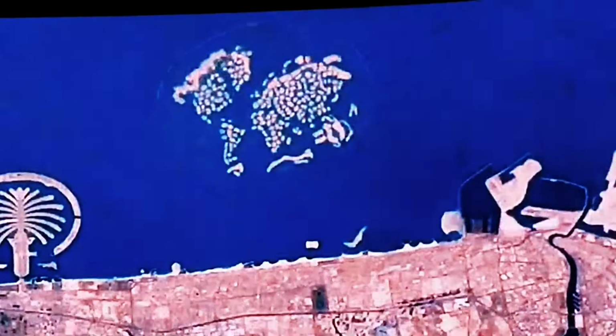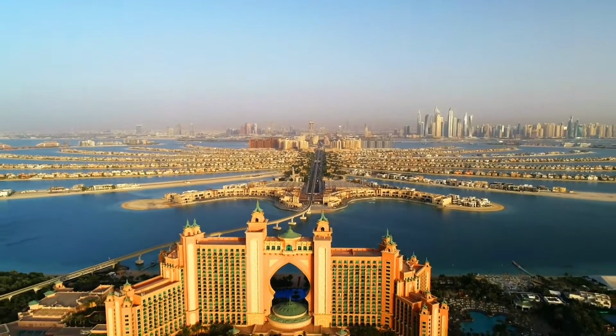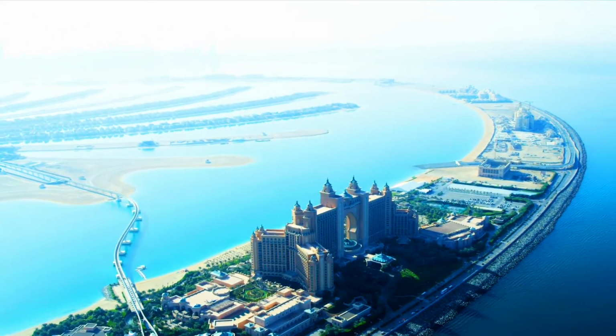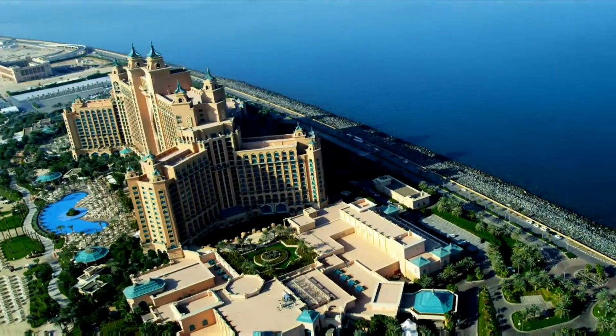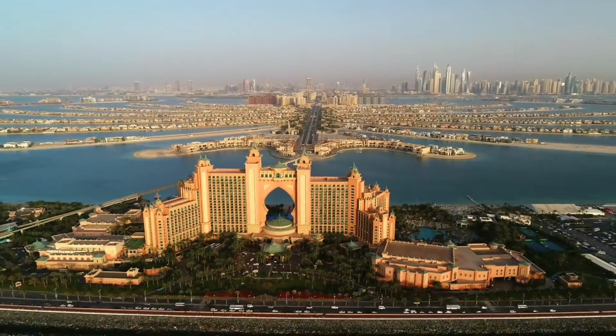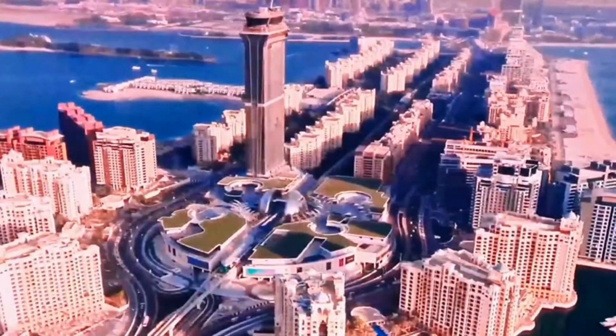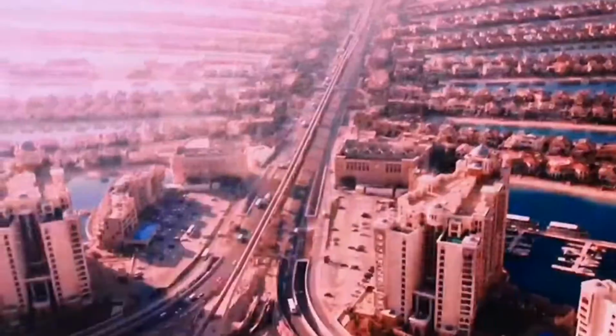From warm shallow waters lapping at the coastline of the Gulf, to a dazzling symbol of imagination and architectural ingenuity, this is the Palm Jumeirah. The iconic island was born from a vision to create an unforgettable masterpiece that would showcase the spirit of human possibility and transform the emirate into a buzzing metropolis and a global tourist destination.